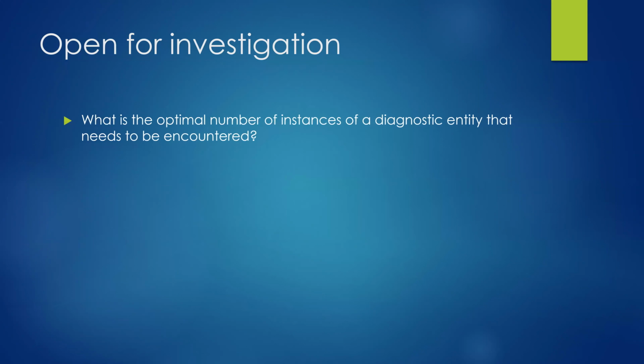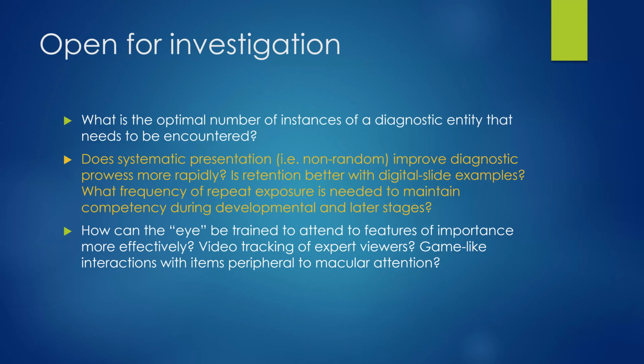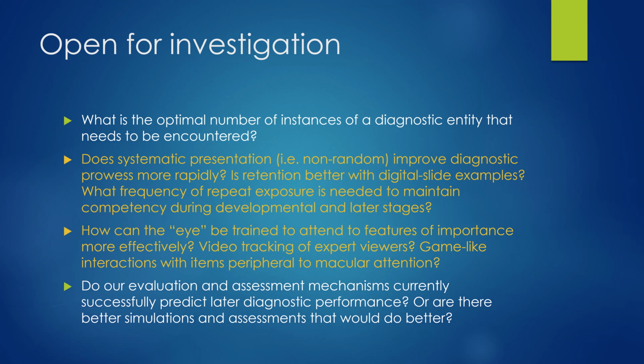One of those is, what's the optimal number of instances? We've just mentioned that. Does it matter if we present these systematically or otherwise? Is retention going to be better? How can the eye be trained to focus on these regions of interest more effectively? Do we need to have some sort of game-like interactions with peripheral items to train macular attention to those abnormalities? And do our evaluation and assessment mechanisms currently predict later diagnostic performance, or are there better simulations that would do?